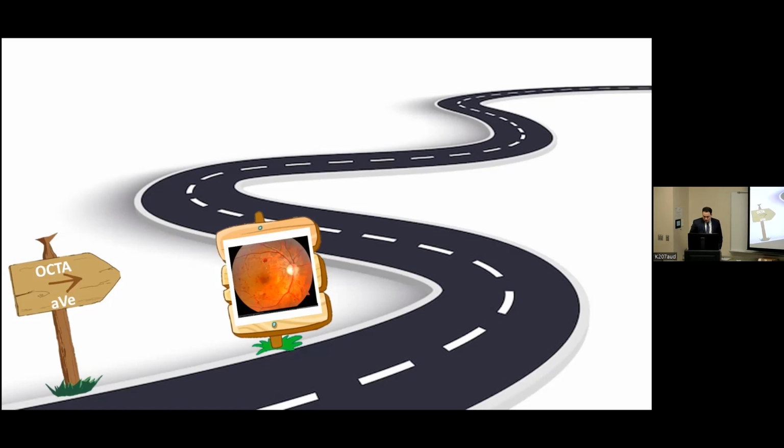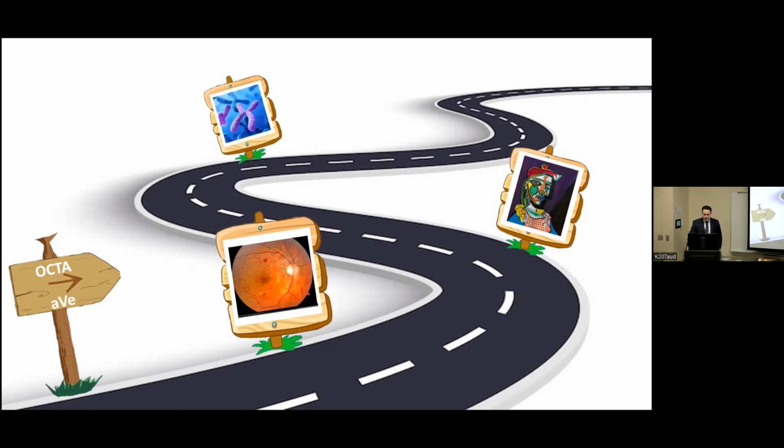Then when I came to the University of Rochester, in collaboration with Dr. Ramchandran and Dr. Steve Silverstein, one of the psychologists here, we took a look at schizophrenia, which is kind of an off-color research topic for retina specialists. And then finally, I'll be going to the University of Iowa, which is one of the meccas of inherited retinal disease, and I'm really excited about that. I've been talking to some faculty about potential projects there that will also focus on OCTA.